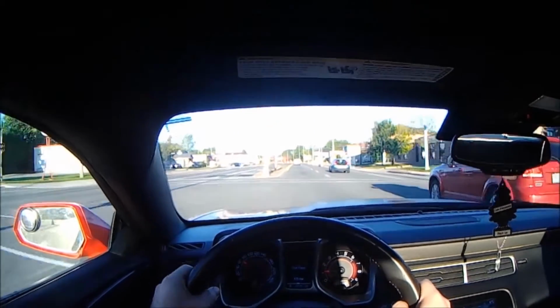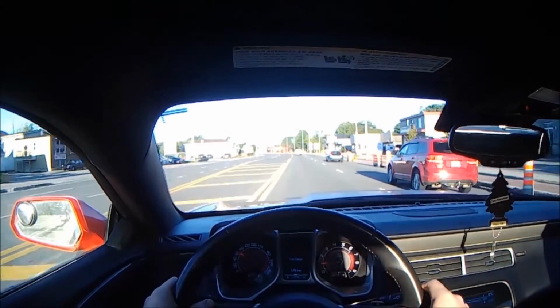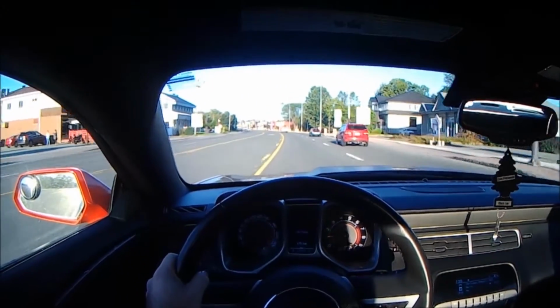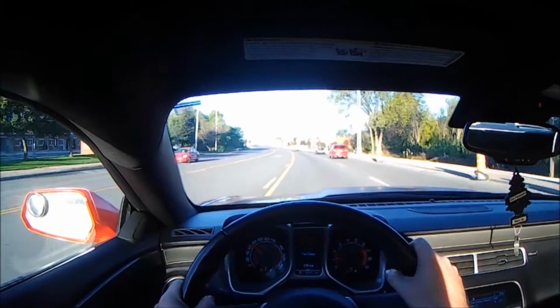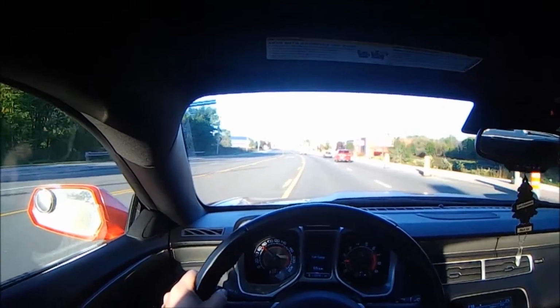The steering wheel itself is really nice. I really like the way that it goes in. I know this steering wheel was changed in 2012 for a more modern and normal one, which I didn't like, because this gives a much more old school muscle car feeling.